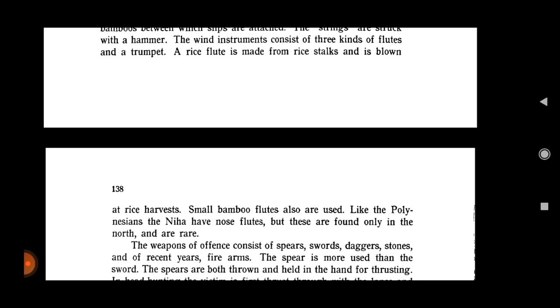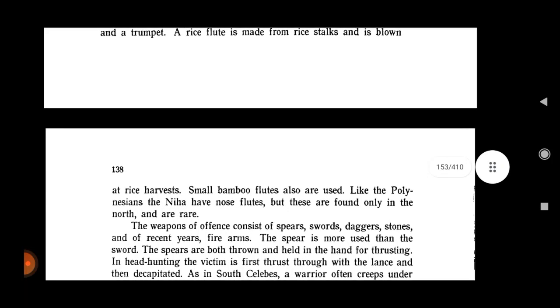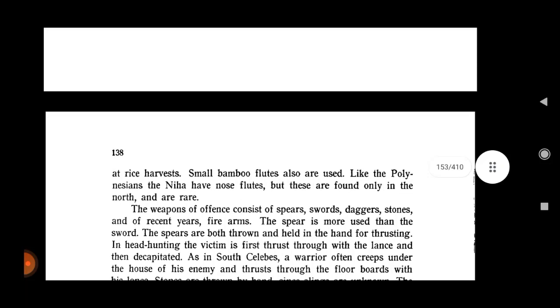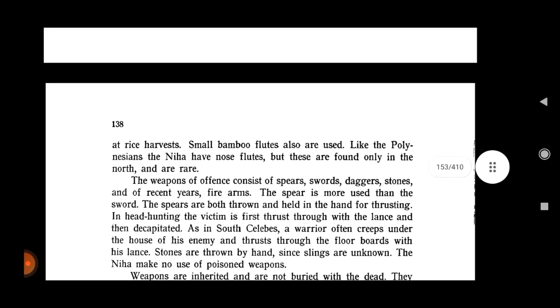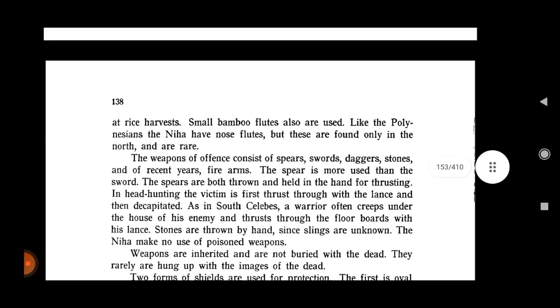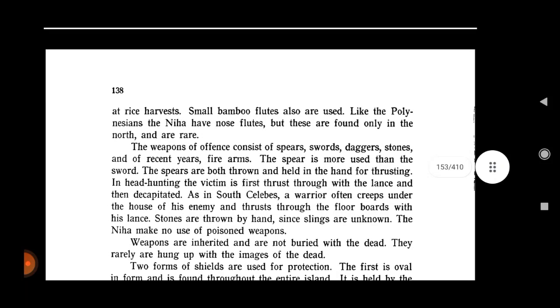The weapons of offense consist of spears, swords, daggers, stones, and of recent years, arms. The spear is more used than the sword. The spears are both round and held in the hand for thrusting. In head hunting, the victim is first thrust through with the lance and then decapitated.